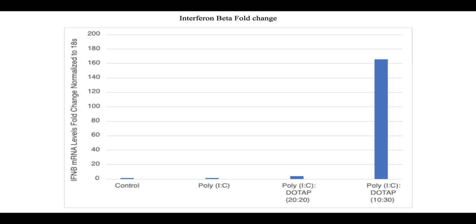The results here show that an ideal ratio of poly-IC, which is an RNA mimic that induces interferon beta activation, to DOTAP, which is a transfection reagent, is 10 to 30. Now, since polymerase chain reaction has confirmed the best use of a 10 to 30 ratio, the next step would be using Western blot in the same transfected samples with the same ratios to determine that a ratio of 10 to 30 poly-IC to DOTAP would work ideally as well.